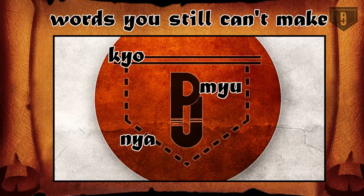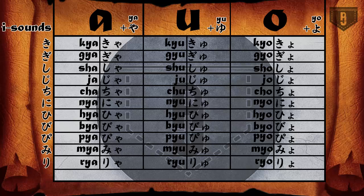So how do you do this? These sounds are written the following way. If you look at it right now, you can see that there is a tendency. So you have kya, gya, sha, ja, cha, nya, hya, bya, pya, mya, and rya. Same goes for u and o. So you have kya, kyu, kyo, gya, gyu, gyo, sha, shu, sho, ja, ju, jo, etc. I'm not going to go over all the pronunciations because I think you already know how to pronounce them.